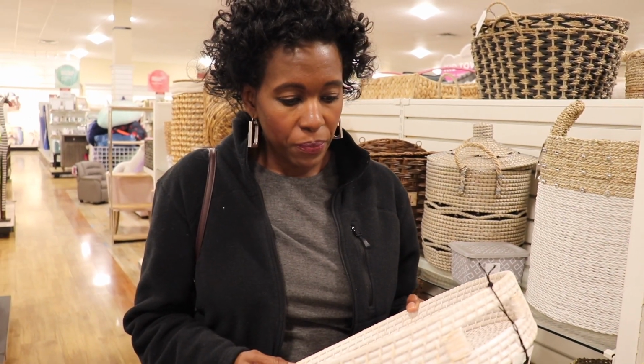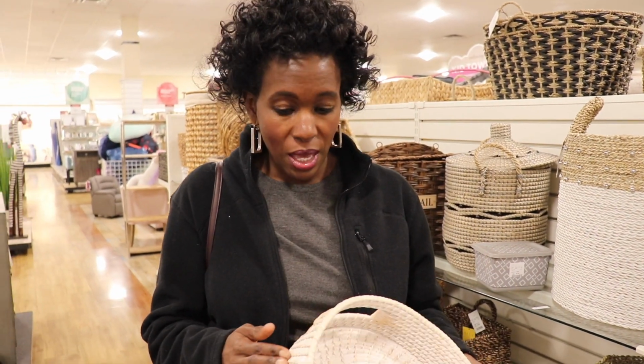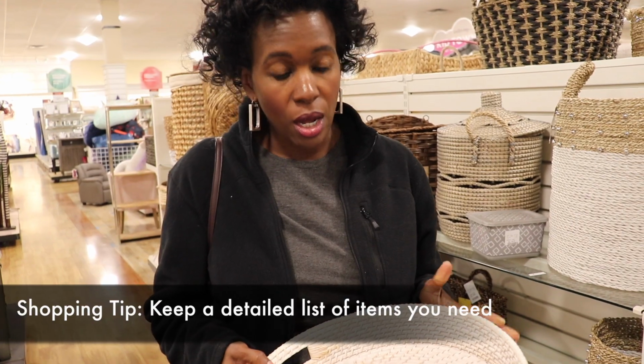Okay, here we are shopping, trying to find a low wicker tray for our bathroom. Now, this is a low wicker tray and it's round, which is what I was preferring. However, the color is too light. So I'm gonna have to keep looking, but this definitely has the shape and the texture of what I'm looking for. But that happens when you're shopping, so that's why you have to make sure you have your list with you and everything close by so you remember all the specifics of what you're looking for.